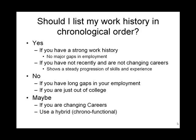Now for the maybe. If you're changing careers, you might want to list your work history in chronological order. However, I would not use the traditional chronological format for a resume. I would use a hybrid format in which you combine the chronological resume with the functional resume. So essentially, I would start off with contact information, followed by an objective statement, followed by skills, in which you highlight the skills that are relevant to the new career, and underneath those skills you put the work experience that you have, whether it's volunteer or paid. You list it, whether it's from the same job or multiple jobs, underneath those skill sets.